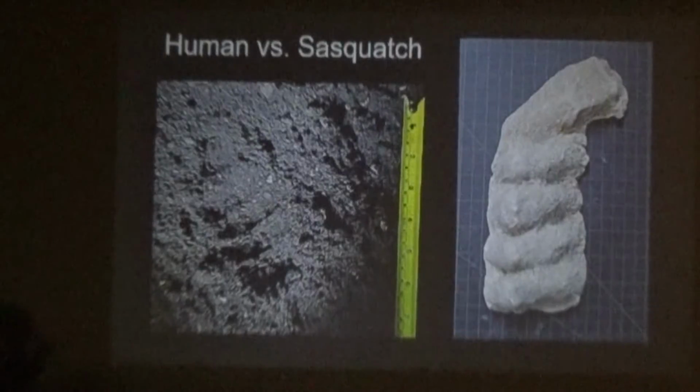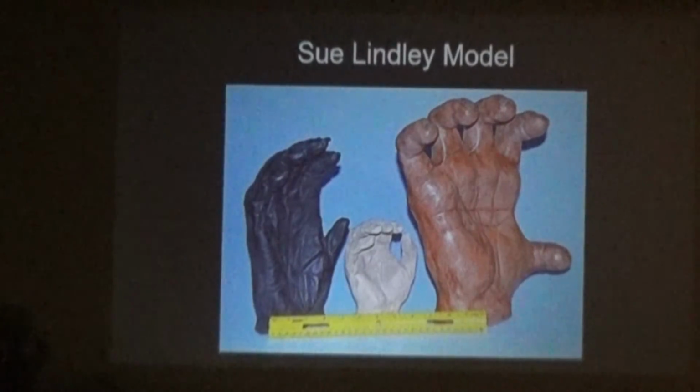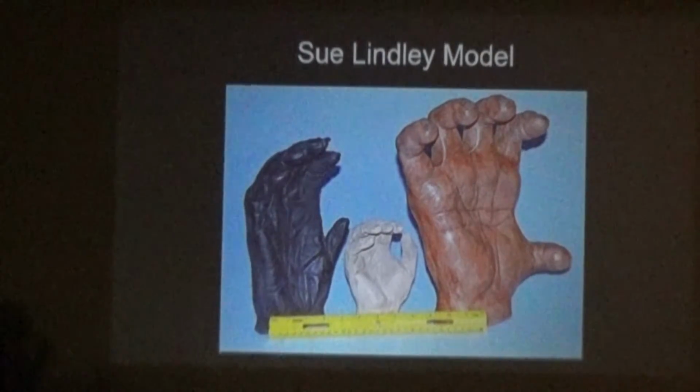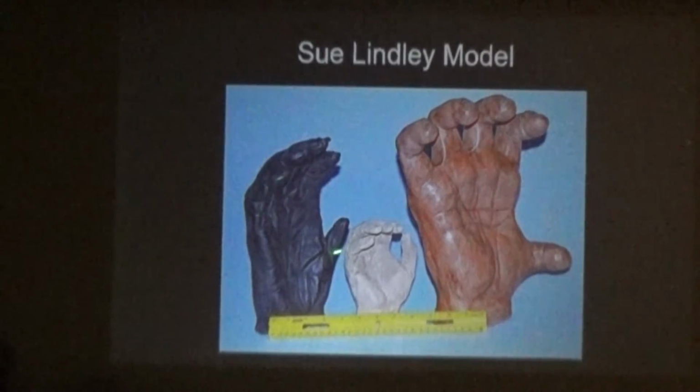We just saw that here. This is the best guess on what a Sasquatch hand kind of looks like. A woman named Sue Lindley, an artist, made this sculpture. Now this is a gorilla hand cast. This is from actually a gorilla. It's not the hand itself, it's a replica.